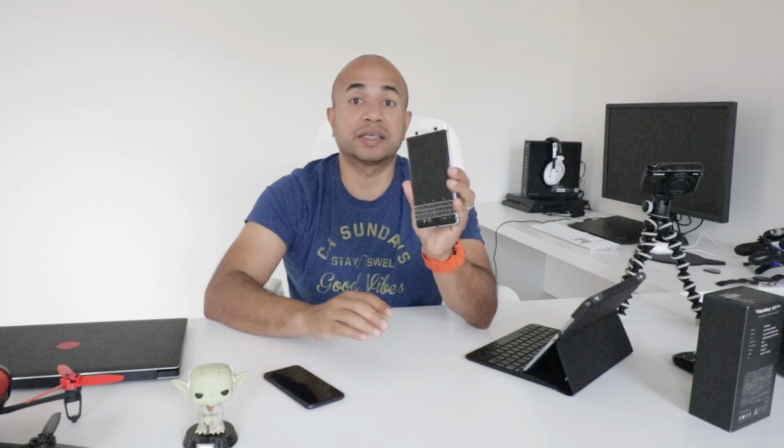Number three is it's different looking. All the other phones look like a black slab of glass and there's no character to them. This has character, and because of that, it's appealing to my eye. I enjoy looking at it. I think it looks professional. I think it was beautifully made, beautifully designed.